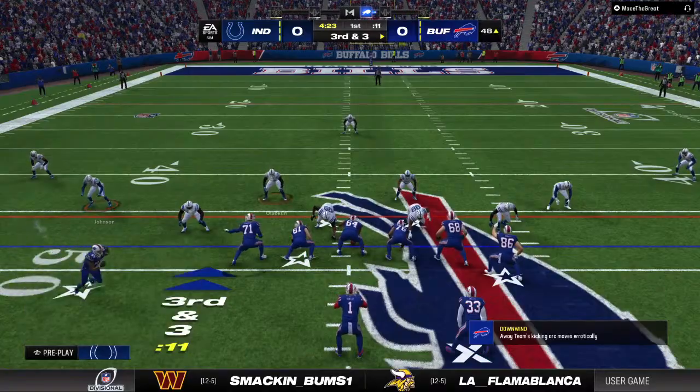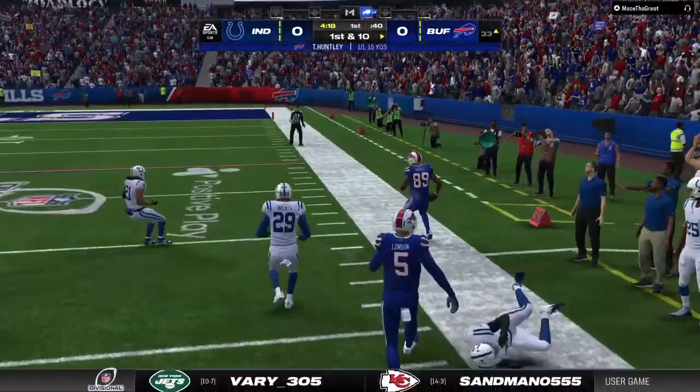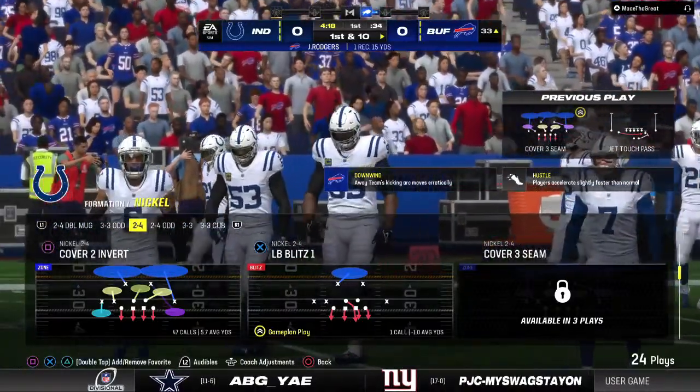They'll send Rodgers in motion right. They'll go with a touch pass here, trying to pick it up. And he is out of bounds inside the 35. 15 yards that time, and a Buffalo first.